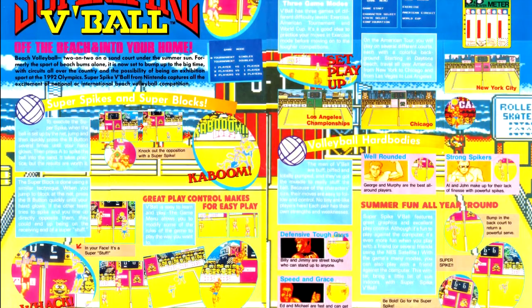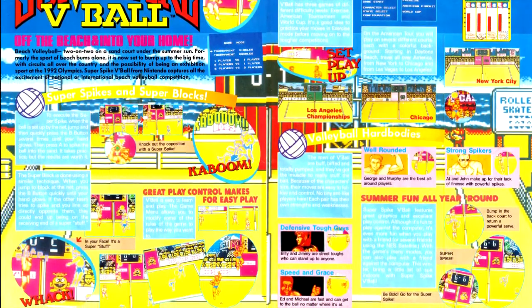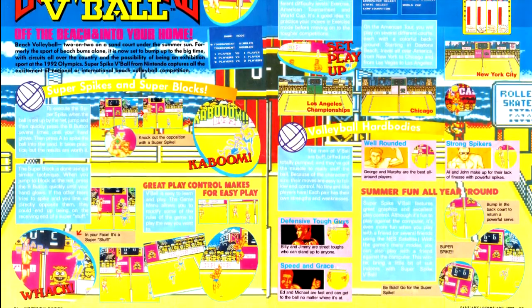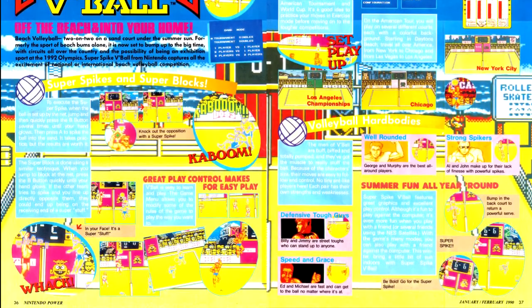The article doesn't hold up well, though, as it uses a whole bunch of white text on light blue, which is just poor layout design. For shame, Nintendo Power, you should know better.